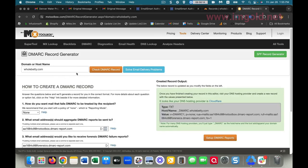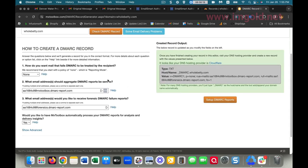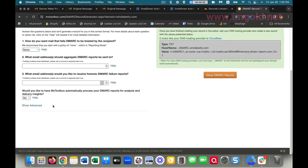It says it finds that there's no record, so it helps us create things. So a couple of settings that I would change here when you're first starting is you definitely want to have this set to none. So make sure that is set to none. That's probably the most important thing. We're not setting up any monitoring at this stage, so you can delete both of those things.